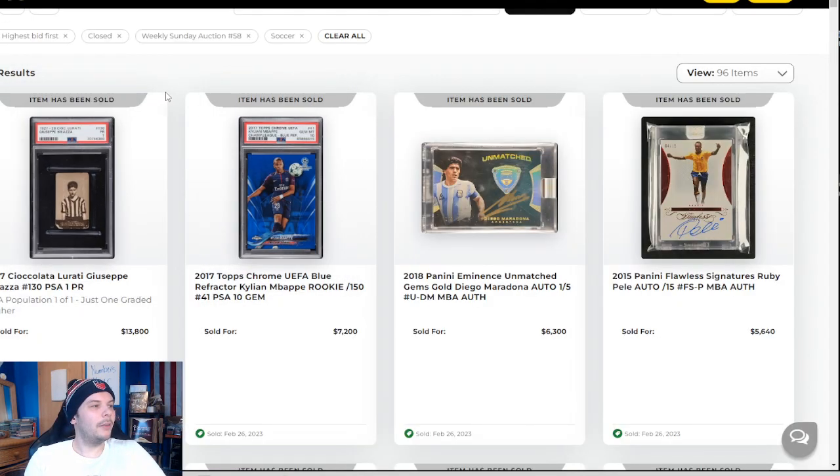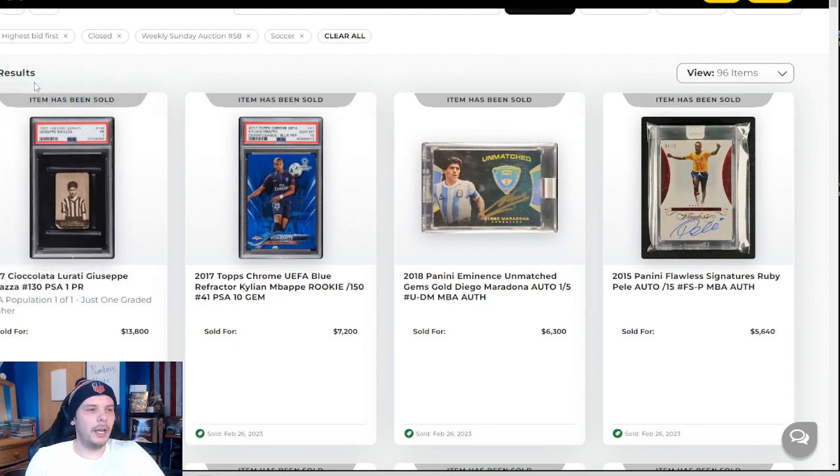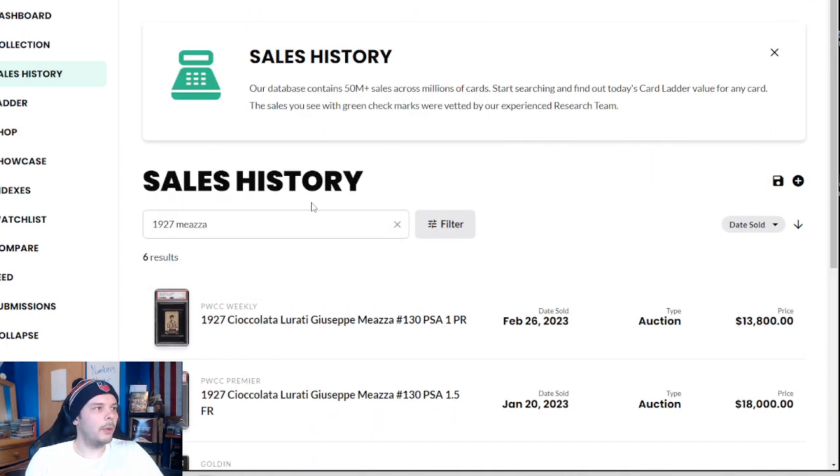And then finally, we have a Giuseppe Meazza Lirati coming in at the mighty fine price of 13.8K. This is one of the staple vintage cards we've been seeing the last year, where it did a really high price and then continued to do really high prices. So looking back here, for some reason we don't have the Meazza, but we will here in a second.